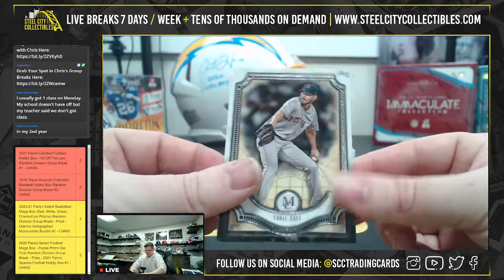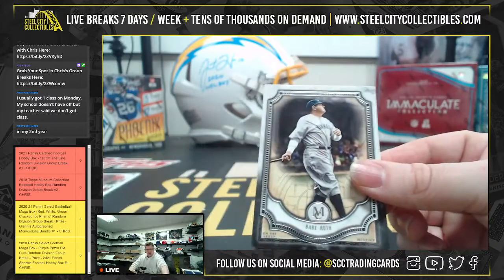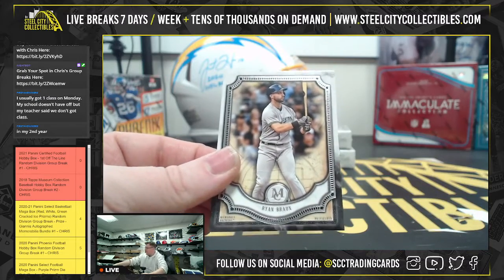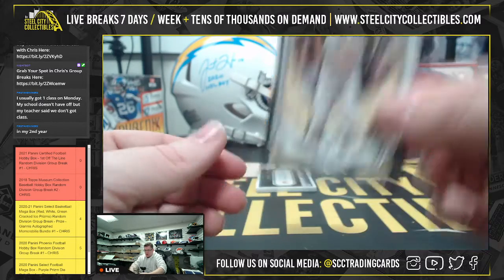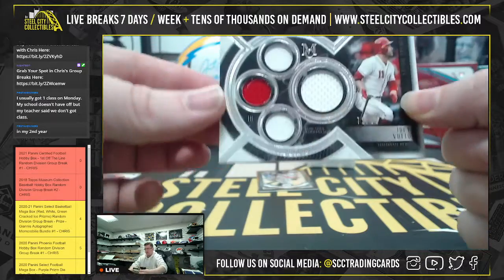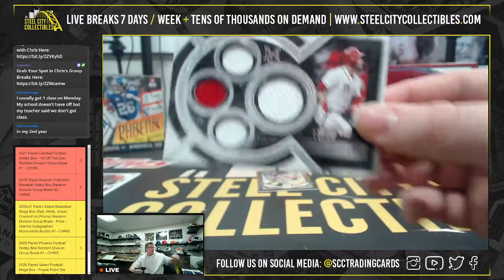Okay, here we got Chris Sale, Boston. El Mago. Babe Ruth, the Yankees, the Great Bambino, the Colossus of Clout. Ryan Braun, looks like Milwaukee. Yep, Milwaukee Brewers there. Our next hit is going to be Joey Votto, the quad relic, 72 of 99 for Cincinnati and the NL Central.